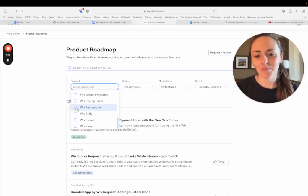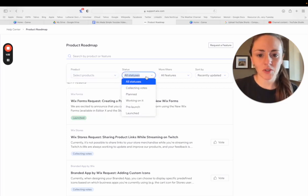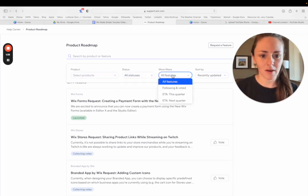And then see whether or not a feature that you're looking for is collecting votes, is something that's actually in production, or is something that maybe has already launched and you weren't even aware that it had come out. So it's nice that you're able to filter by the particular product that you're curious about. And you can also filter by the status to see whether something is collecting votes, planned, working on it, pre-launch or launched, and then even get an idea of when this is kind of coming down the pipeline.